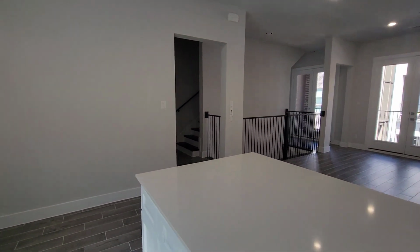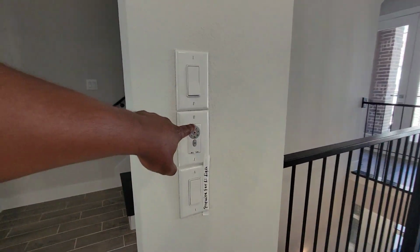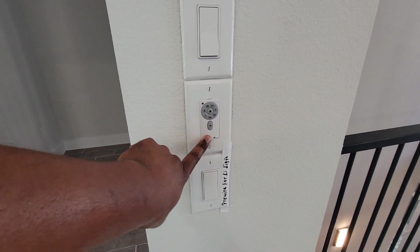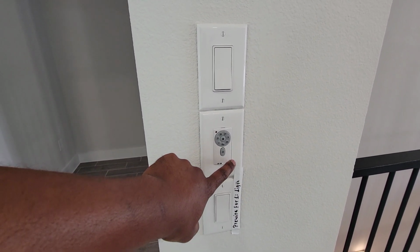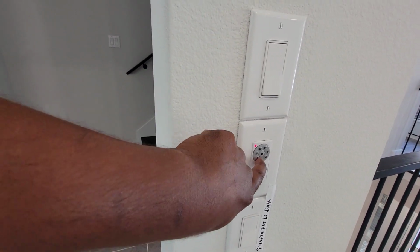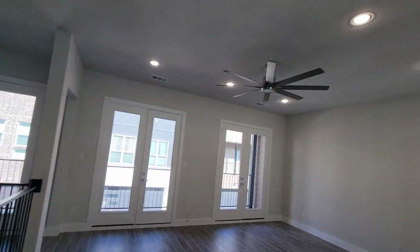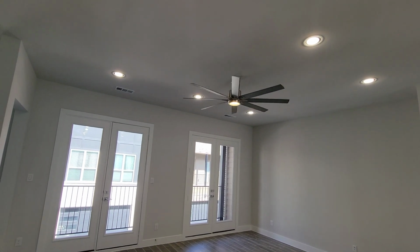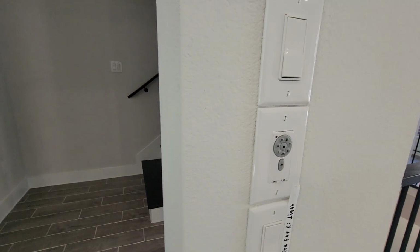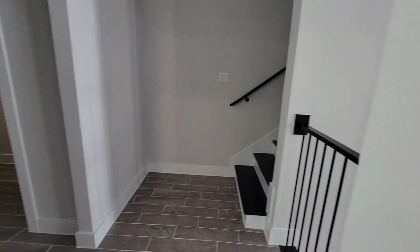So, come over here, you got this little thing right here, man. I don't really know what this is. Maybe that's for the, oh yeah, that's for the ceiling fan. I don't know, man. Oh yeah, see, there you go. I don't wanna mess up nothing, but there you got the ceiling fan controller right there with the light switches here and all that.